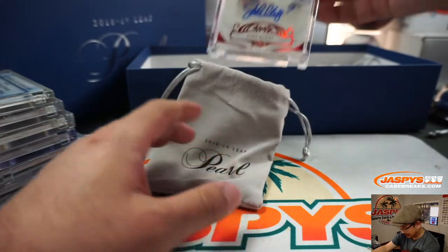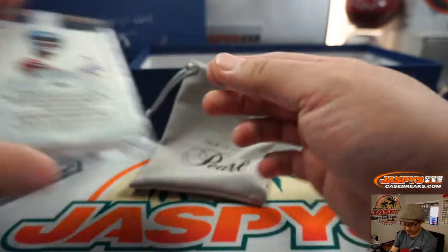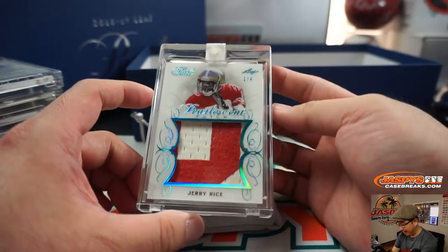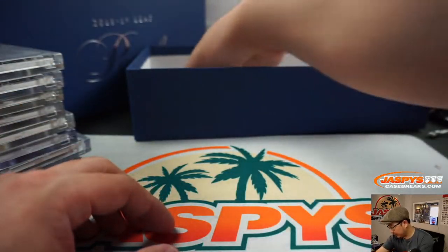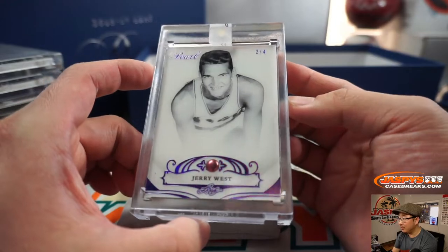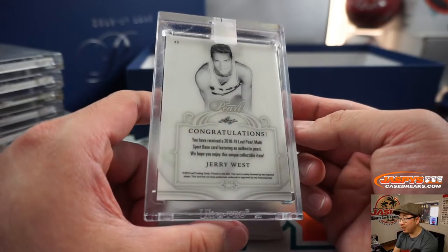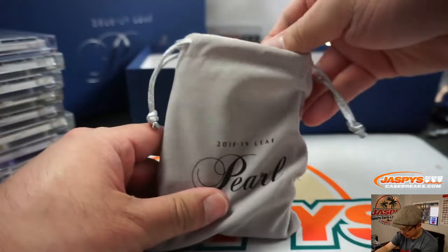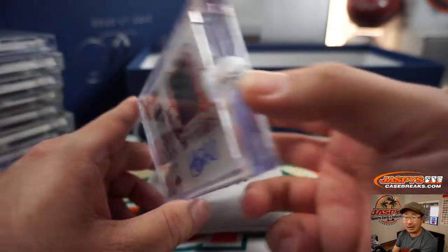I kind of want that. We got John Elway out of 7. We got Jerry Rice, 1 out of 4, pearlescent patch, 2-color relic, game used. We got Jerry West, 2 out of 4. Kind of a pinkish color, rose color on that authentic pearl. Nice Jerry West, a lot of train whistles in here too. We got Ichiro, jersey and auto. That's going to go to somebody.